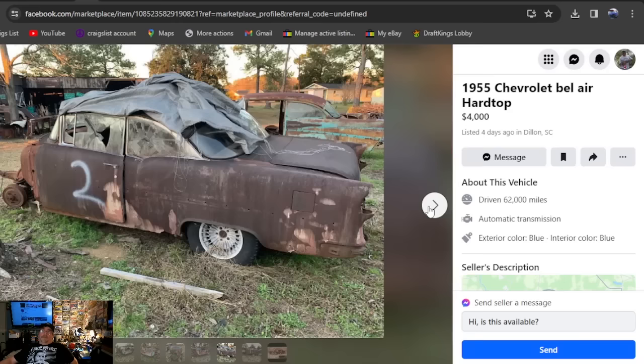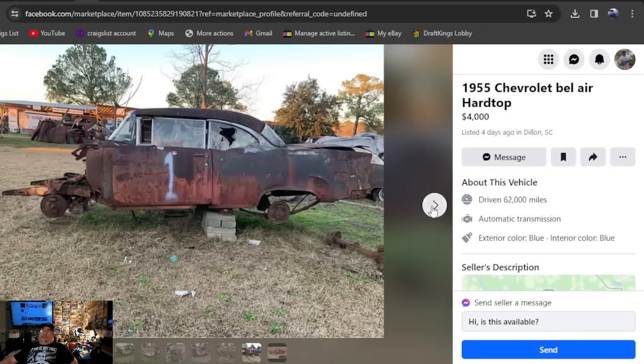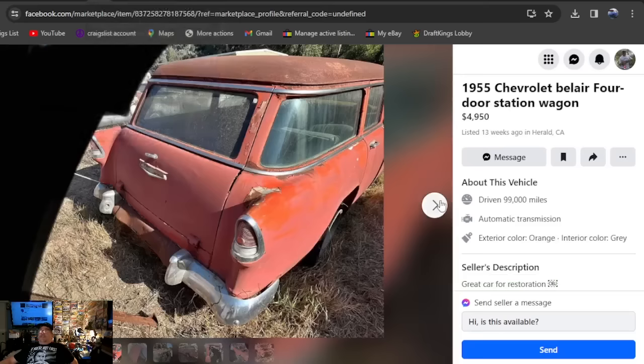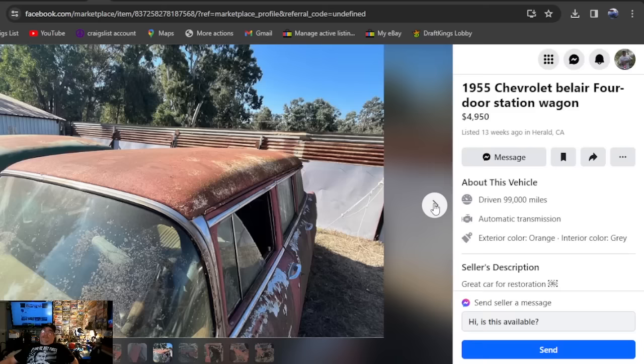He's asking $4,000 for a 55. There's one, two, or three. They're all numbered. Which car were you interested in? 1955 Chevrolet Bel Air four-door station wagon, $4,950, California. It's been out here for 13 weeks.